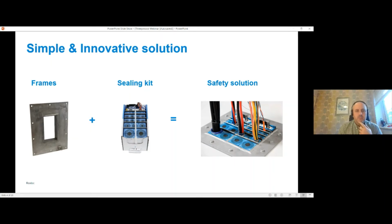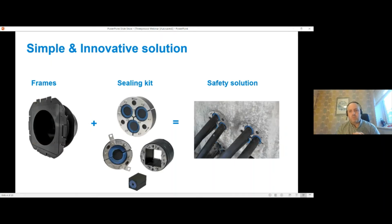If we're talking about round seals, say below ground cable entries in the substation, the frame here is a cast-in frame. Round seals, you can see a trefoil seal there, a single cable seal, or what we call an R seal, which is the one with the aperture. We put the modules in. You can do several multi-cores coming out of that, for example. But again, you put the frame with the kit, and it gives you a safety solution.